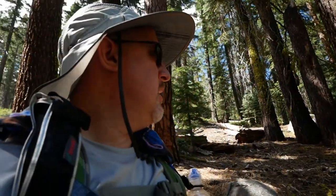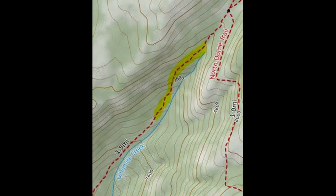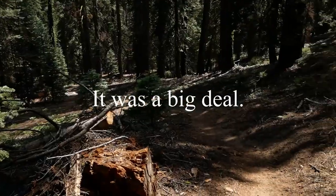If the topo map is correct, and so far it's been pretty much dead on, I should have some fairly gentle climbing to do for a while, and then some really nasty uphill to rejoin the original trail, and then back out about a mile and a half or so. So it really shouldn't be that big of a deal.